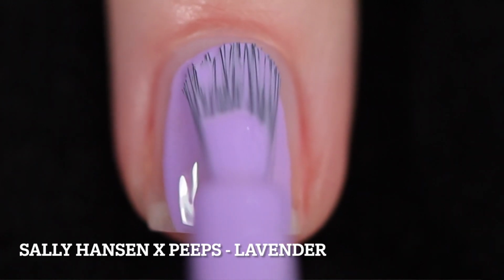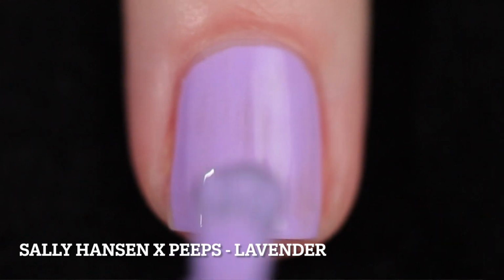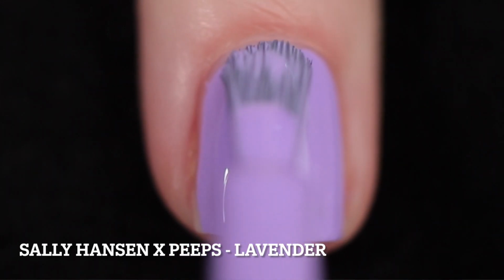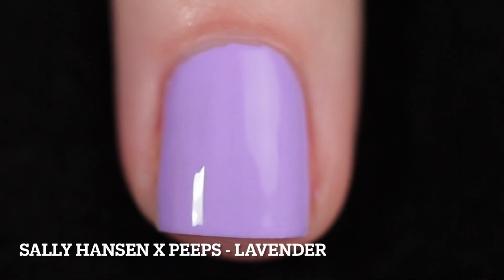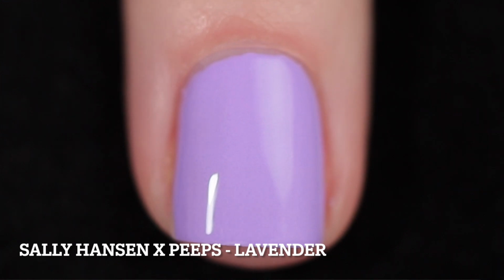This next one is Peeps Lavender, and oh my gosh, it's like the perfect, it looks velvety. It's like a light lavender velvety. That did not make sense. It's like a light velvety lavender. It is so pretty. It definitely has that neon effect to it. I built this one up in 2 coats, and removal was easy.